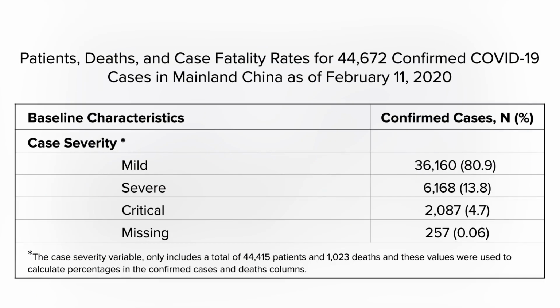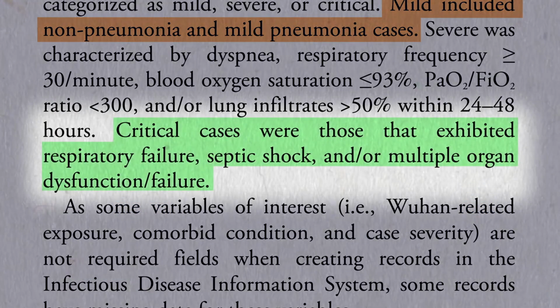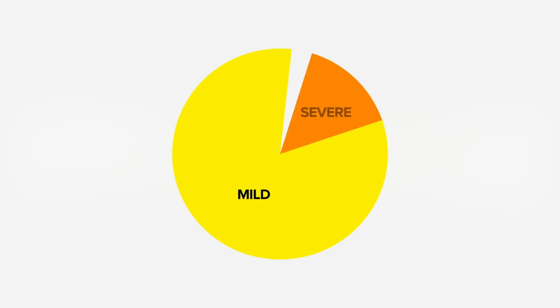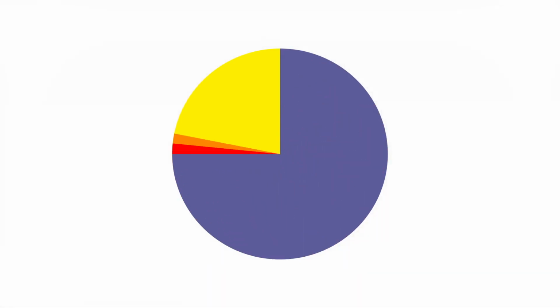The remaining 20 or so percent of confirmed cases were classified as severe, about 15%, which involved difficulty getting enough oxygen, or critical, 5%, encompassing respiratory failure, septic shock, and multi-system organ failure. About half of those critical cases died. So about 80% mild, 15% severe, and 5% critical, though that doesn't include all the asymptomatic cases that escaped detection completely and never become confirmed cases at all.